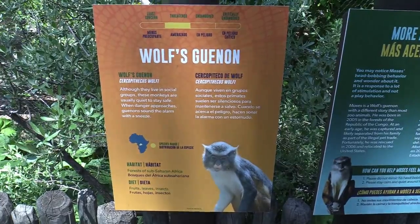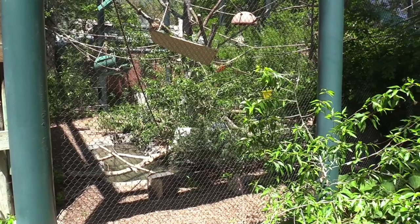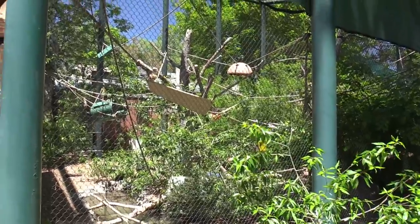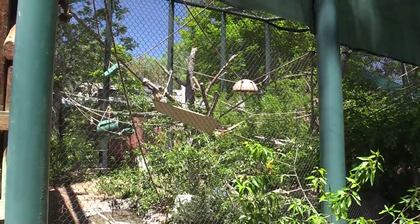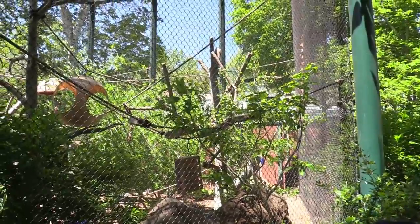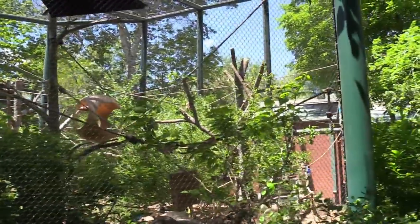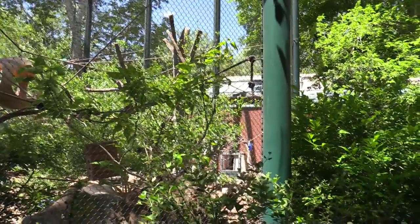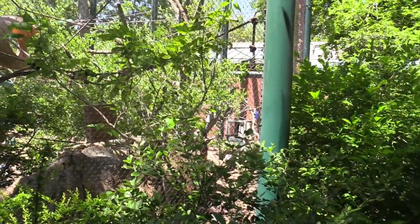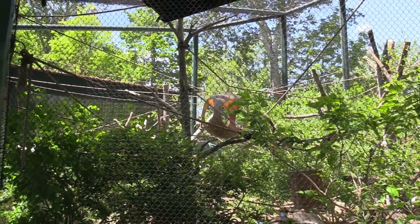Right, we're gonna see some wolves gunning. And a Brazza's monkey. All right, so this is their habitat. And I do not currently see them out. So I will check back a little bit later, because I can see their doorway for the indoor habitat is open. It's the animal's choice whether or not they want to be outside.